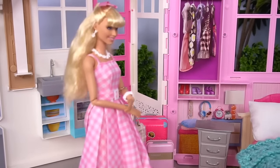I'm going to add a vanity. Let's put a little plant. Let's put some fresh flowers. A jewelry tray with my favorite pearl earrings, and my watch. A mirror. And a hairbrush. Some of my favorite skincare. My favorite perfume. I've got some of my favorite nail polishes.